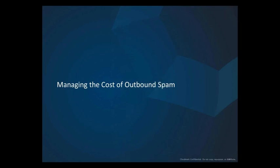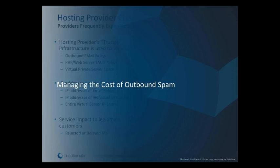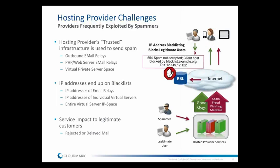So looking into the cost of outbound spam, what really adds up and starts causing pain for the service provider? Ultimately, if spammers are taking over your infrastructure, they may be taking over multiple parts of it. They could be abusing your outbound email relays and sending spam directly through your outbound email servers. They may be taking over your web hosting space and using PHP or CGI pages to send spam through outbound email relays. They may also be setting up shop directly on virtual private servers within your network.